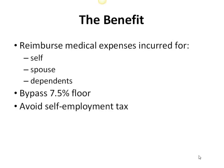Now you've taken what would probably have been a non-deductible personal expense and converted it into a deductible business expense. You've avoided that 7.5% floor on itemized deductions. And if you pay self-employment tax on your net income, you'll even avoid paying self-employment tax on the money you deduct through the 105 plan. That's another 15% savings on your self-employed income.